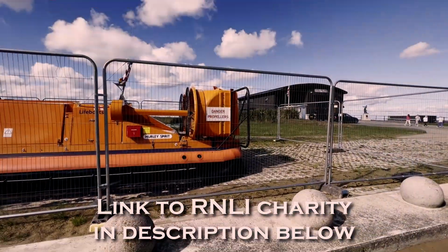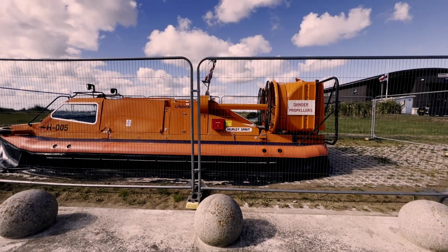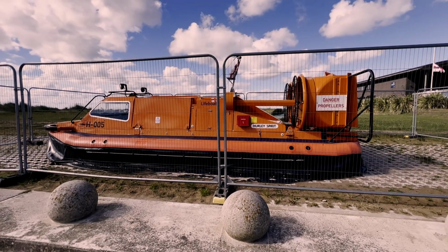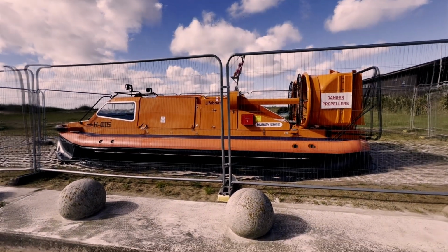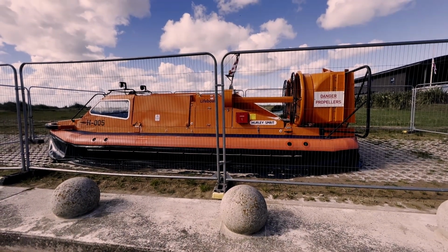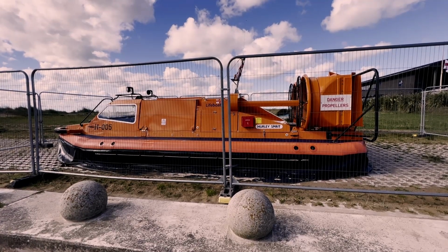Just outside the station there, you can see here is, I don't know if it's still in use or not, a lifeboat hovercraft by the looks of it, Early Spirit. It's a cute little thing. I guess the benefit of that is the fact that it doesn't rely on that great big truck thing to take it down to the coast. It can get straight down to the coast across the sand.